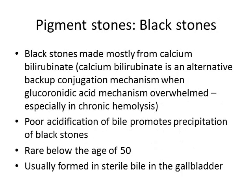Okay, so we've been mostly talking about cholesterol stones. Let's move on to the pigment stones, of which there's sort of two broad categories, the black stones and the brown stones. And our black pigment stones are mostly made from calcium bilirubinate. As I mentioned, it's an alternative conjugation mechanism, and it seems to be the main way that stones are formed in chronic hemolysis. Now, with sickle cell disease or hypersplenism, any disease that has chronic hemolysis can have loss of bilirubin. That bilirubin needs to be gotten rid of. So most of it will go through the glucuronic acid pathway.